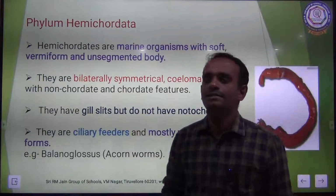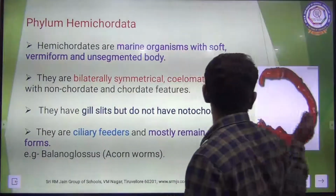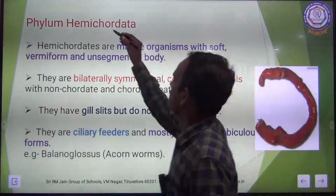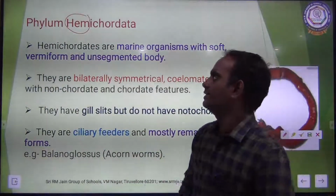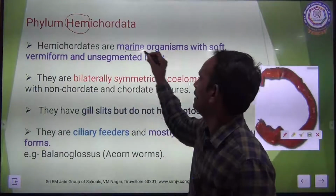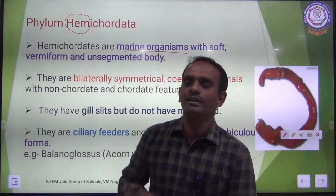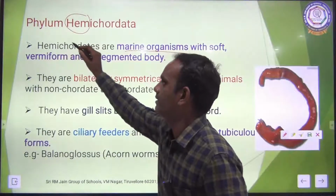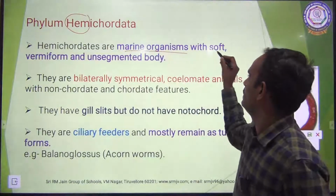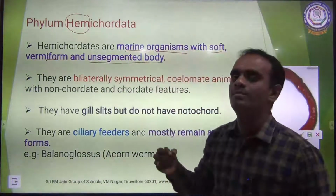And the next one is phylum Hemichordata. Hemi meaning is partially, having chordate features. Hemichordates are marine organisms. They live only in the aquatic environment, that means oceans, seas, etc. So the hemichordates are marine organisms with a soft, vermiform and unsegmented body.